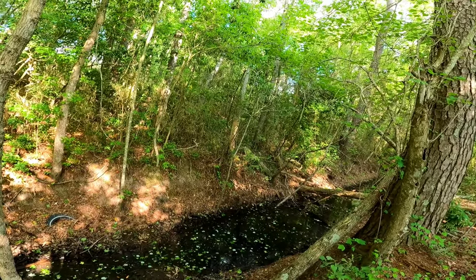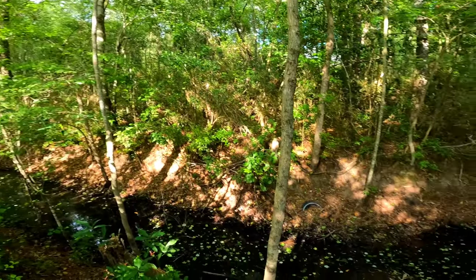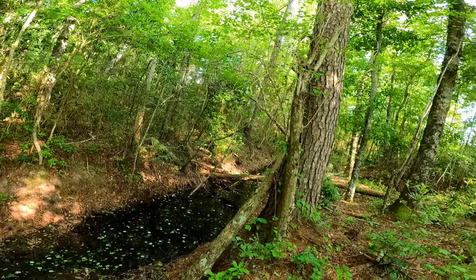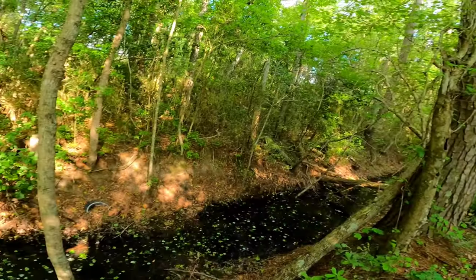I can't tell you how far in the woods we are now, or how far up the creek we are as it pertains to feet, but we're a good ways up the field now. That's the end of the field there, so, yeah.